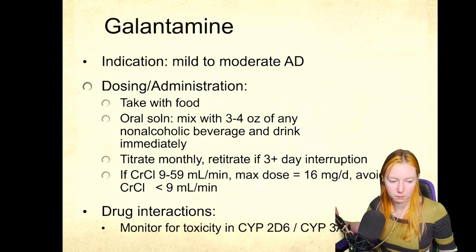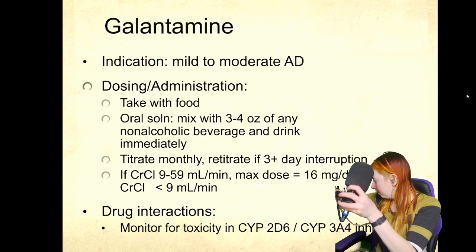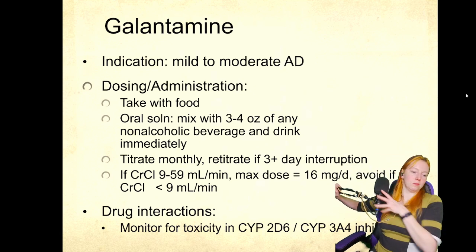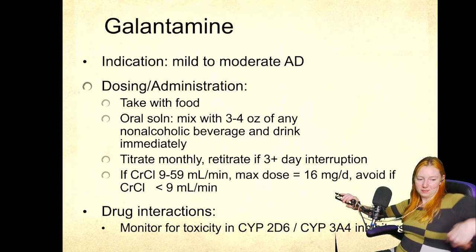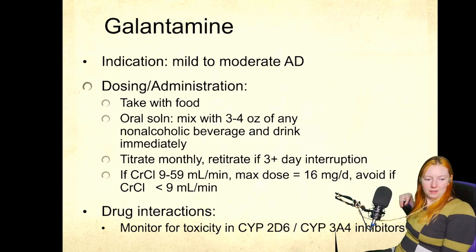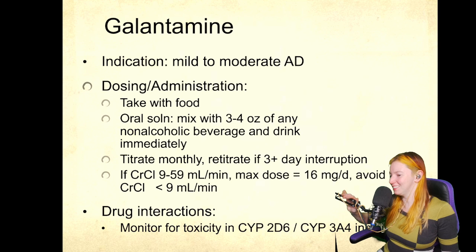If someone, let me move my mic. Whoops. So you can see the full slides. That's the only hard part about this. Oh God, there we go. Nope, wrong one. There you go. Just making sure you can see the whole slide.